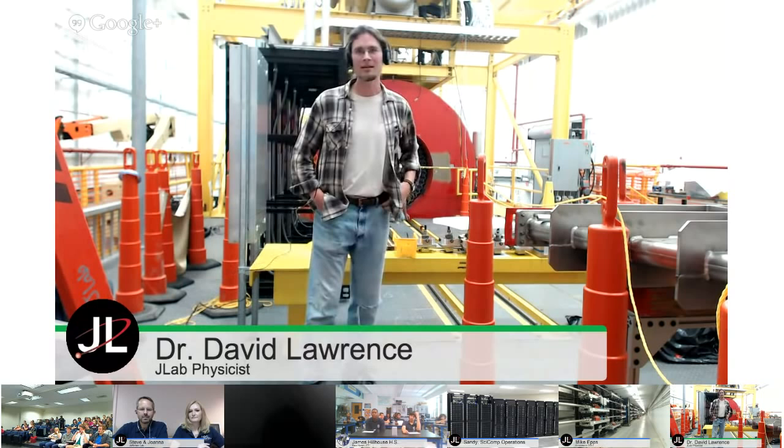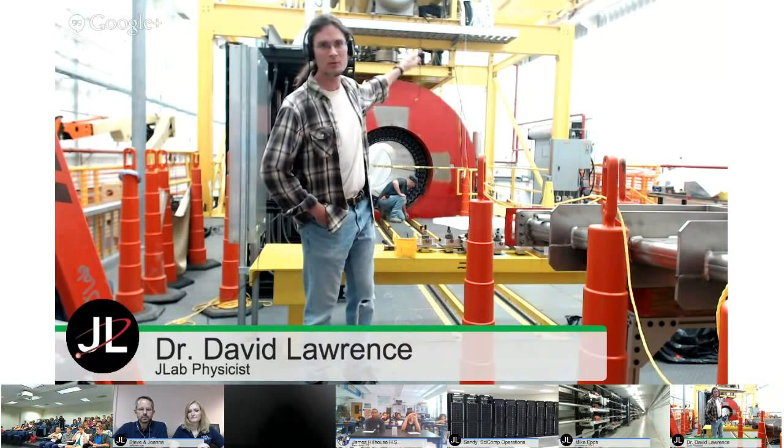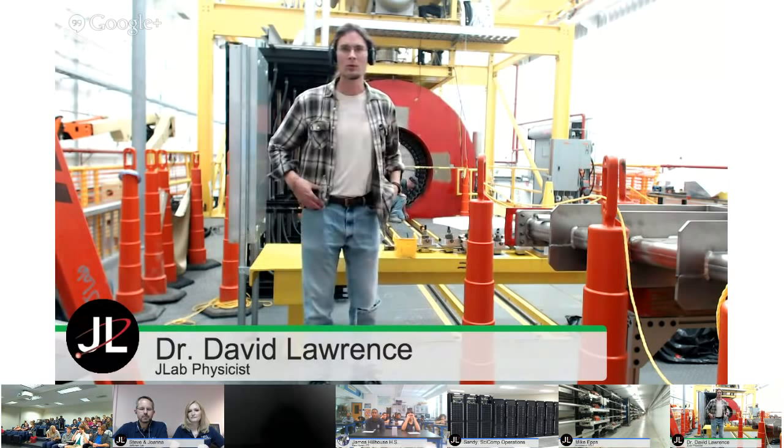Downstream of that, we have another calorimeter that's almost as big as the red part here, because as the photons go out, they'll spread out at an angle downstream, and we want to capture all of those.